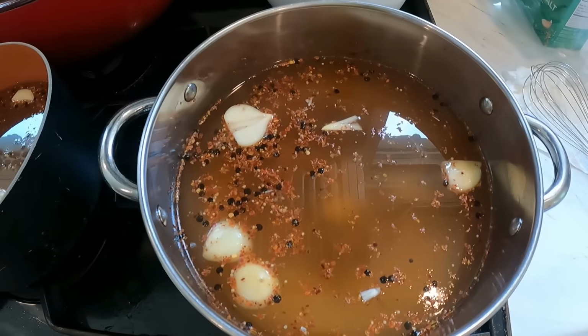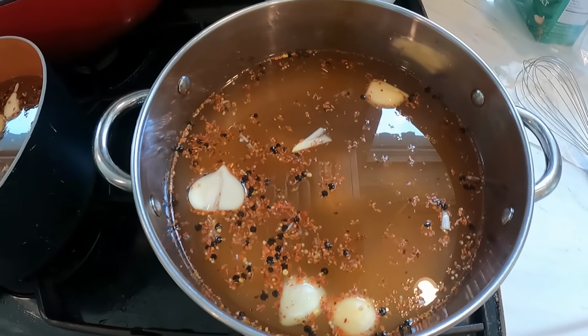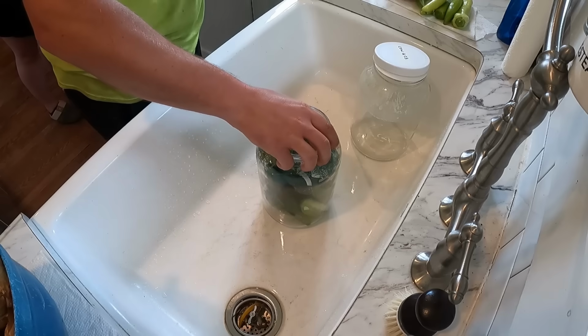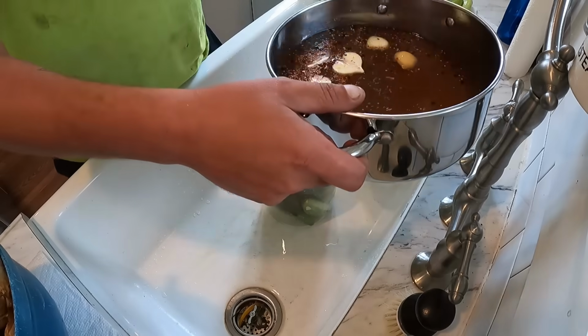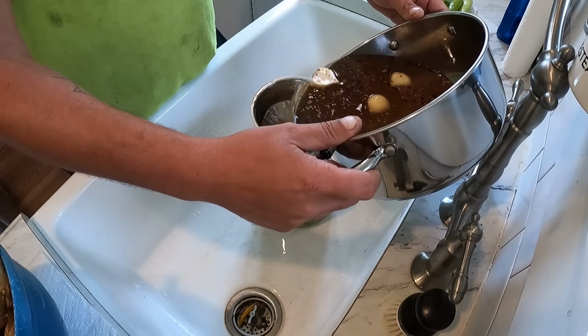Once everything has dissolved and you've had it good and stirred up, go ahead and turn off the heat because you want it to cool down before you put it in with the cucumbers. All right, once it's warm or cooled down, you want to pour it in the jar.